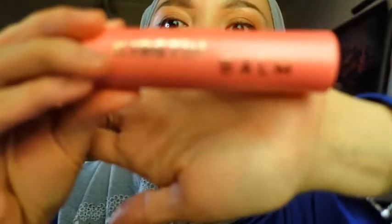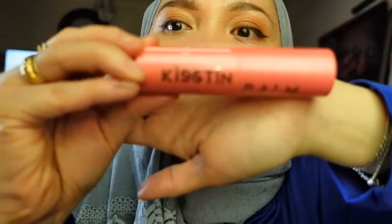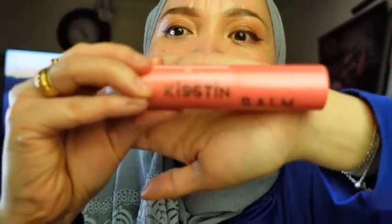And last but not the least is the Kistin Balm. Now it's the Kistin Balm Pink. So it's $34.35. It's all made in Korea. And this is how it looks.